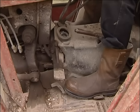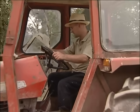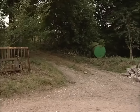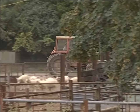This is Farmer Mark's very old red tractor. It's a bit noisy though. There goes Farmer Mark, off to feed all his animals. While he does that, let's go and have a look at some of the big machines on the farm.